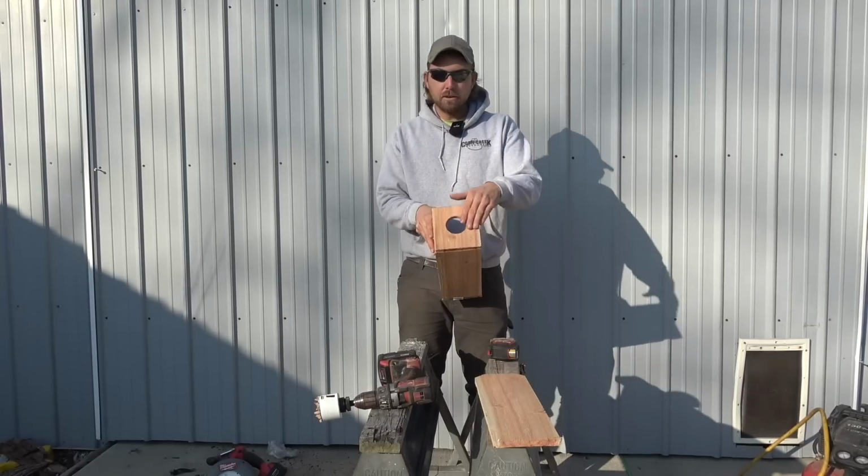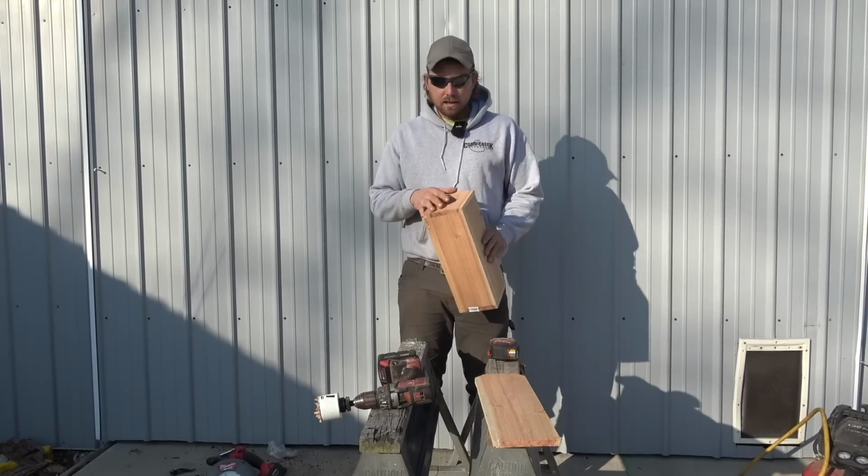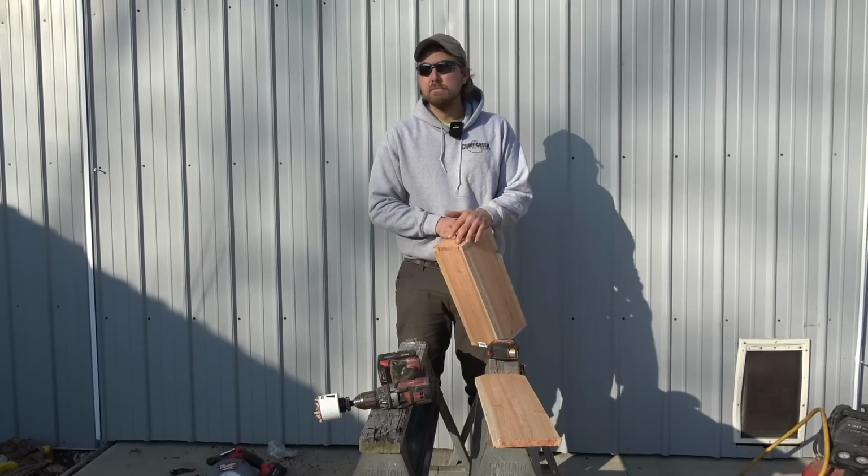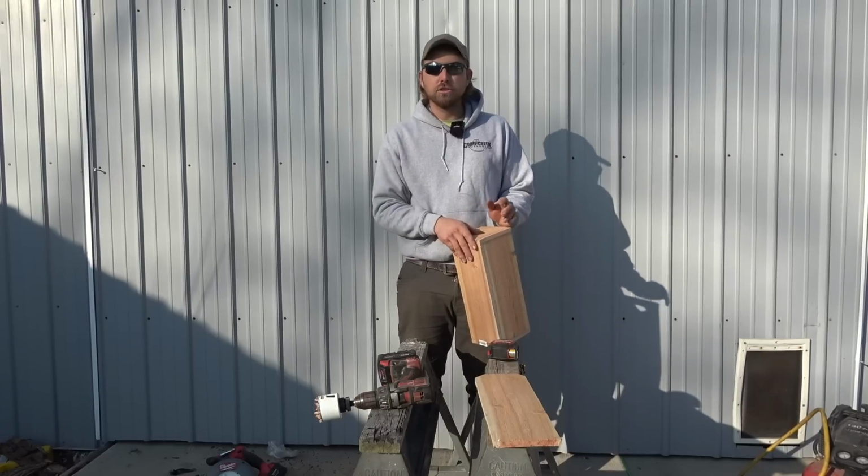Okay, so there you have it. We got our hole drilled in the center. Like I said, I used a 2.5-inch hole. That's what I've used in the past whenever I've built them. You can use a smaller or larger hole.